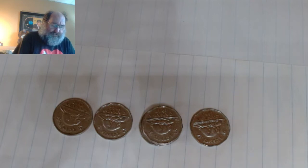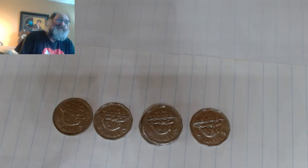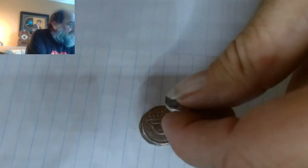Also, 1947 was the year India became independent. So in 1948, when they did mint the 48s, they stopped using the IND on the back of the coin to indicate that the King George was no longer Emperor of India. So anyway, that's the King Georges and the nickels.